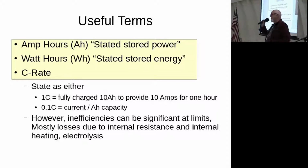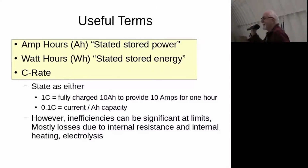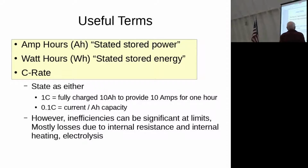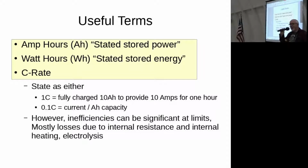Is that correct? Okay, come on, somebody lied. They do know what it is. No? Okay. If it's 1C, you can definitely charge it in 1 hour. So you can put 10 amps into that battery and get it all fully charged in 1 hour.